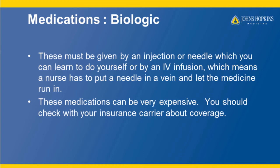These can be given by an injection or by a needle, which you can learn to use yourself, or by an IV infusion, which means a nurse has to put a needle in your vein and let the medication run in. These medications can be very expensive. You should check with your insurance carrier about coverage.